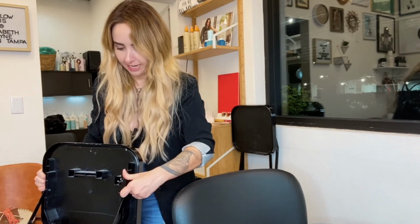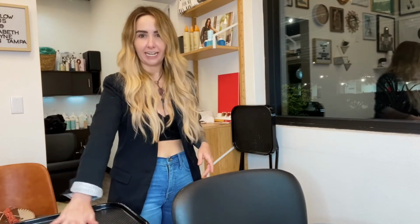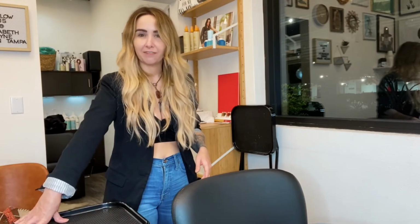So we just pull them out whenever we have color clients or extension clients. There's a little lever here on the side. So you just flip that, pop it open, and it's the perfect height for working and for doing clients. So I'm gonna show you the setup here and what can fit on these trays.